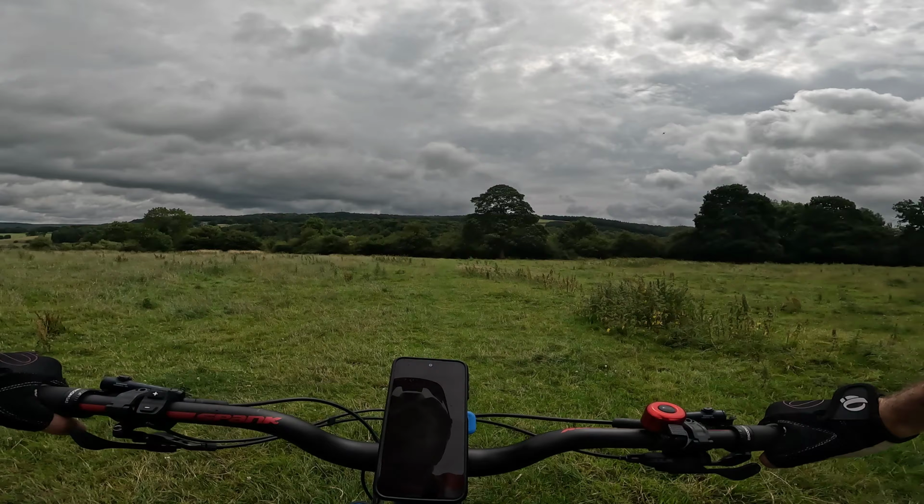Right, at the start of this route I'm pretty much on the Monsal Trail now. From the off I've only gone a few hundred yards to pick this trail up. We have had quite a lot of rain, so I'm hoping it's not going to be too muddy today.